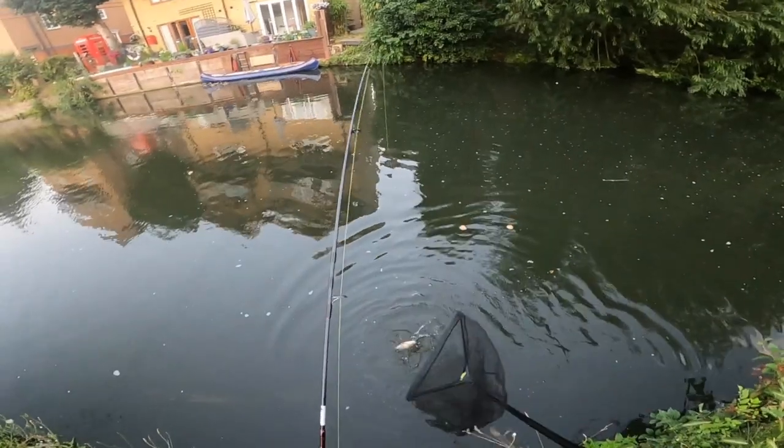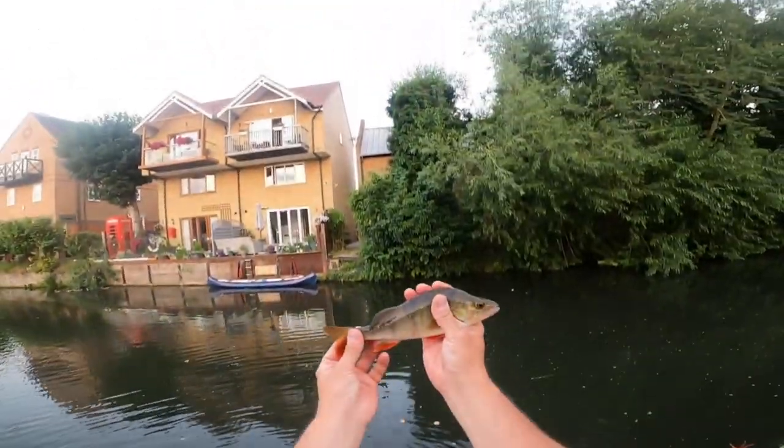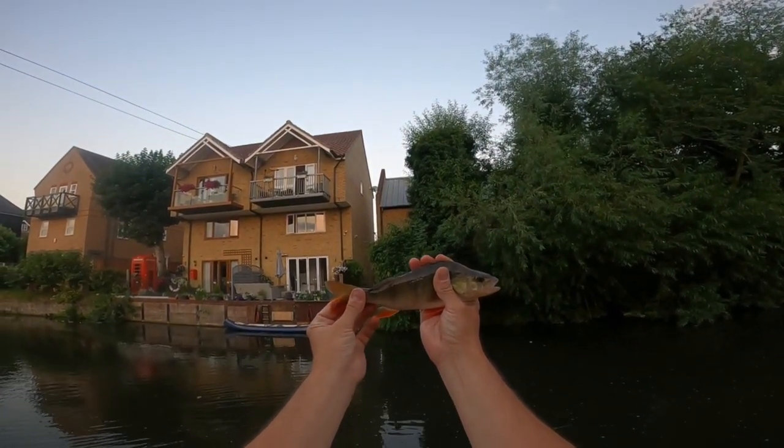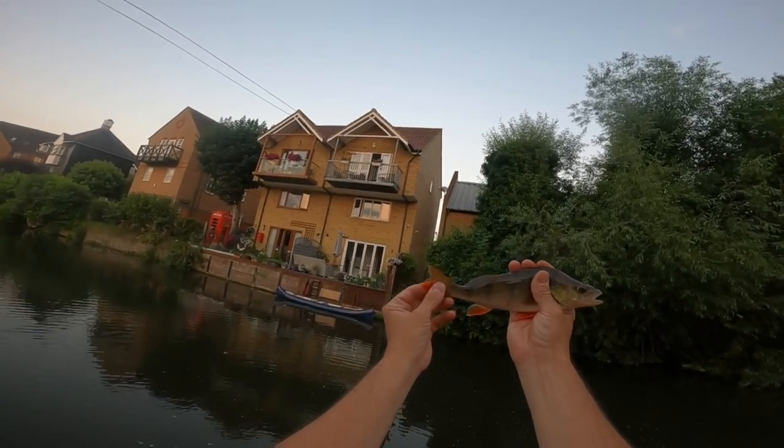Bit of a high bank here. Another lovely cracking perch there. Absolutely brilliant stamper fish. Really, really happy with that. Well, it's got like a little worm thing on its tail. I'll take that off.